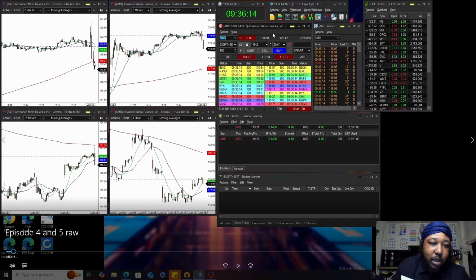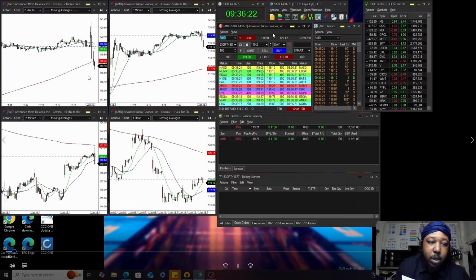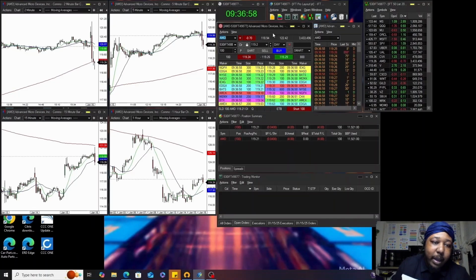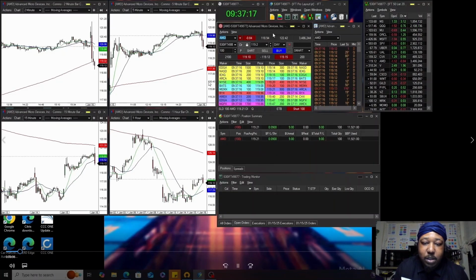It did close slightly under the 200, so I did jump in on this candle here for the follow through, for the confirmed break of the 200. Went in with 100 shares here, light position. I do want to build on the position as we move back up towards this prior day's close. So yeah, just letting the trade work right now.